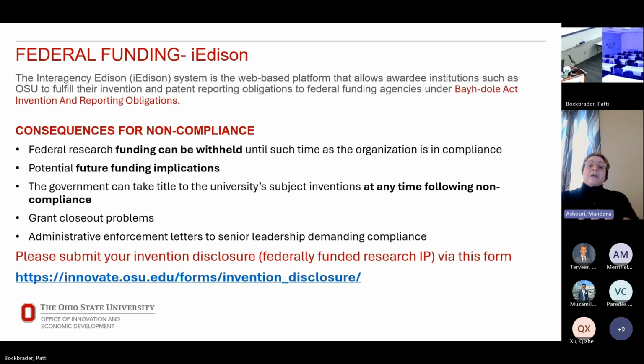Okay, so I talked about the process. Now I want to quickly touch base on the federal funding requirement. You know that these days everyone is talking about cutting federal funding and the problems with the grants. Not everything, but most of the things are on hold regarding federal grants.